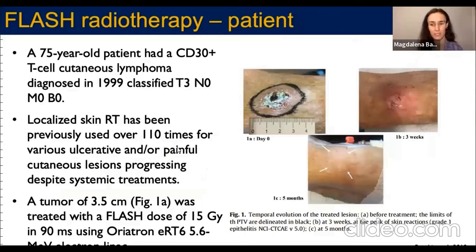And finally, in 2019, Professor Jean Bourhis presented the first patient that was treated with flash. It was a patient with CD30 plus T-cell cutaneous lymphoma, and I will not go into too much detail because I'm sure that Dr. Jean Bourhis will be presenting this at the end of today's session. But I just want to demonstrate this 3.5 centimeter lesion that was treated with flash to 15 gray in 90 milliseconds. And in figure B, you can see the lesion at 3 weeks at the peak of skin reaction. And at the bottom, you see the lesion at 5 months post irradiation that, of course, responded very well.